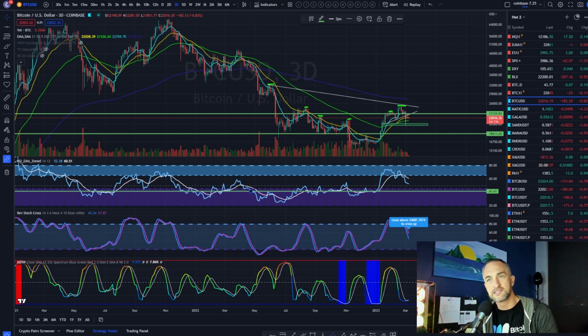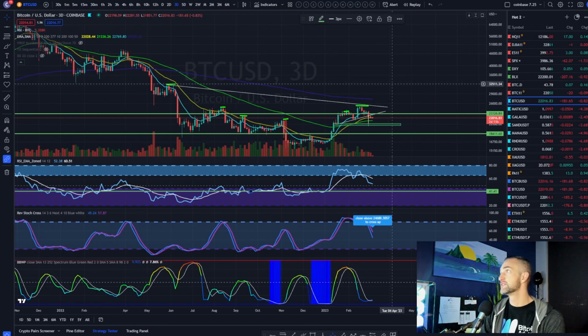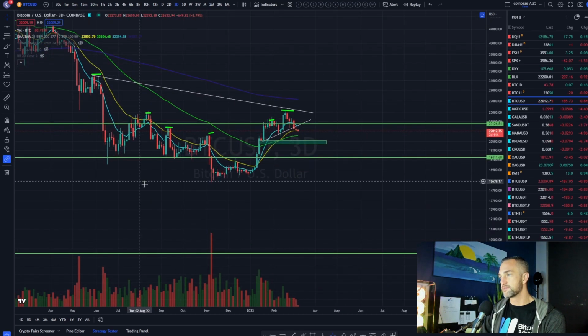And the $27 billion ETH unlock likely to be priced in, releasing the ETH, probably going to get bought up anyways. And what I want to bring our focus back to is this right here. And again, this is the setup we've been talking about.